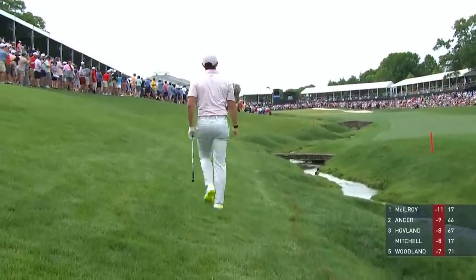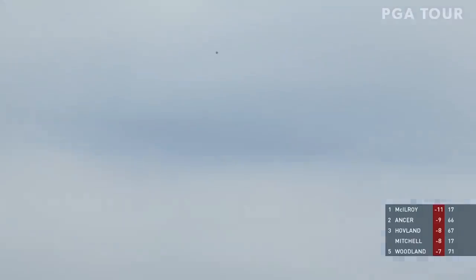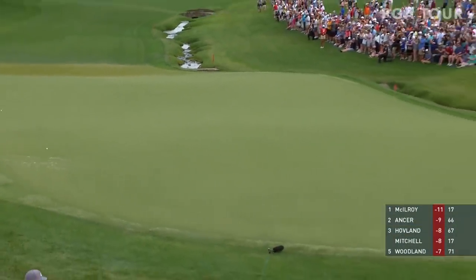Wow, did this come out beautifully, just right of the flag. Yeah, he's giving it a full rip. There you go. Oh, wow. Yeah. That is a golf shot.